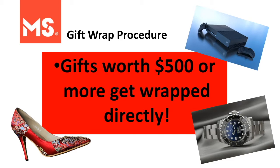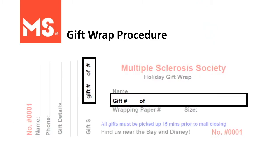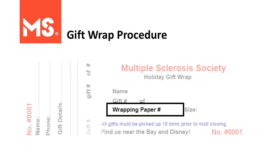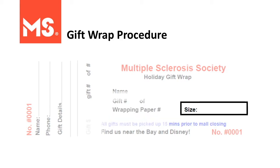Then, count and number the presents. If a customer hands in 1 present, please write 1 of 1. If a customer hands in 3 presents, please write 1 of 3, 2 of 3, and 3 of 3 right here. Ask the customer what wrapping paper they would like for each gift and write down the paper number right here. Lastly, take a note of the gift size here.